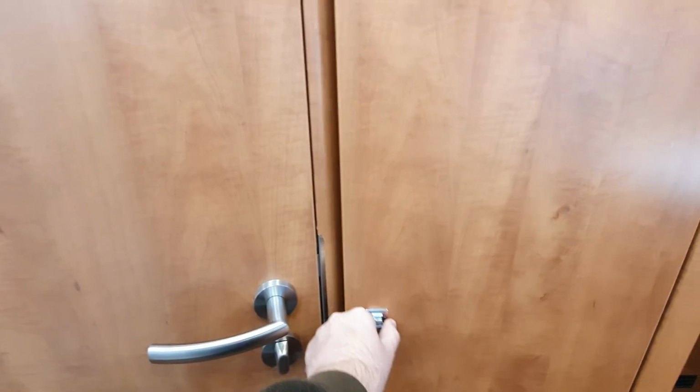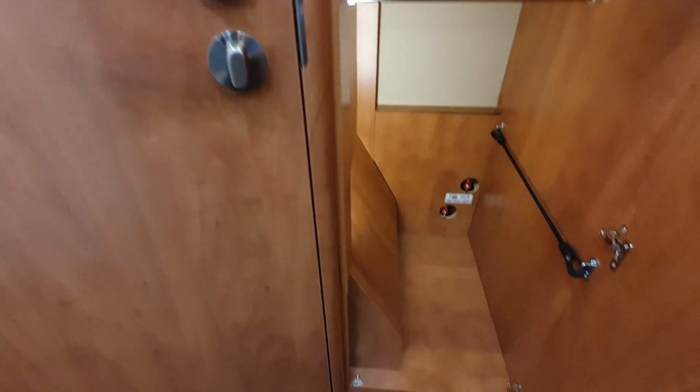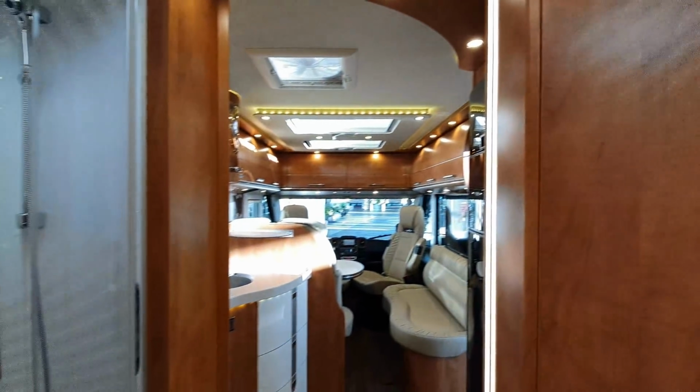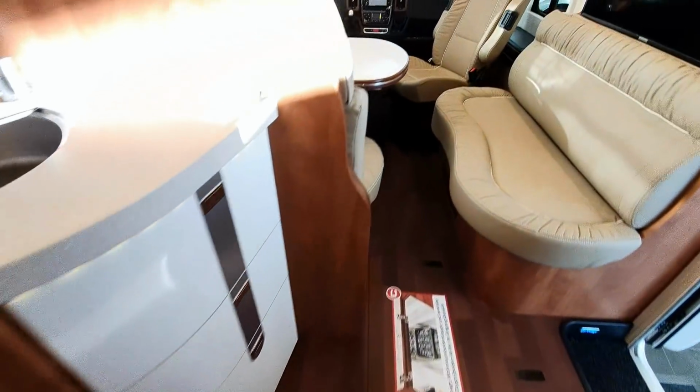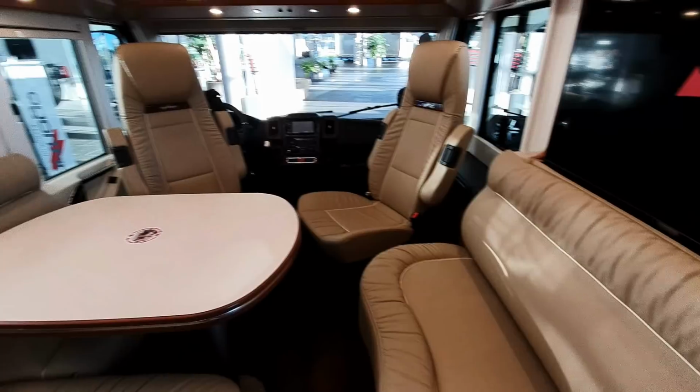This van here is too long for me. I'd have difficulties actually driving something this size anyway. Now, I mentioned before about my fear of driving a 5-meter van. I don't know if it was the 5-meter van that was my fear. I think it might have been the fact it was the first time in a van and driving one.